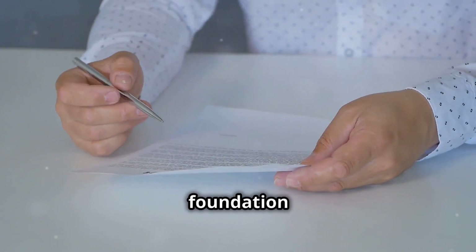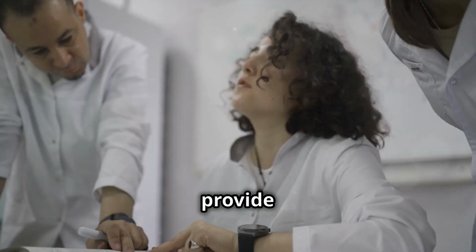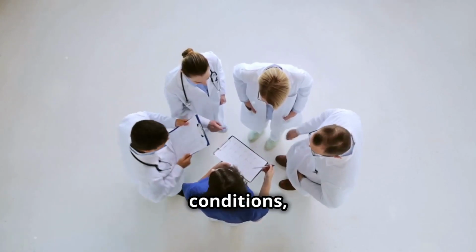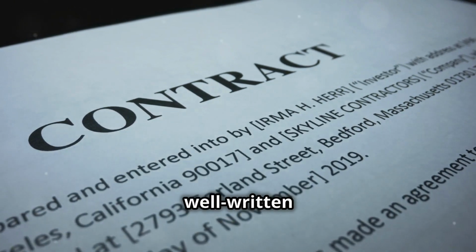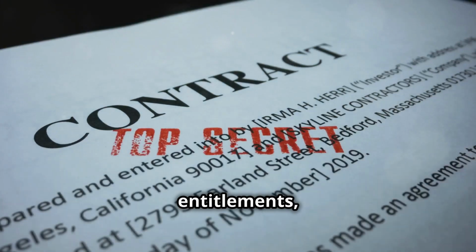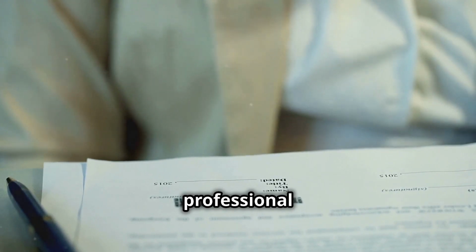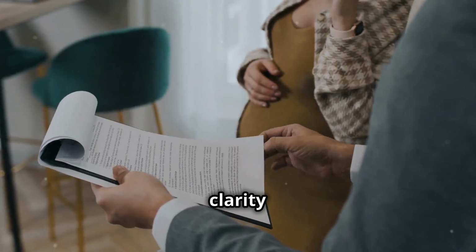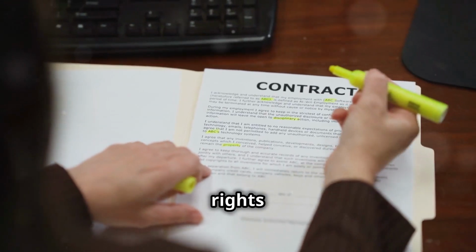Employment contracts are the foundation of the professional relationship between healthcare organizations and their staff. They provide clarity about roles, responsibilities, compensation, and working conditions, creating a sense of security and mutual understanding. A well-written employment contract outlines the scope of practice, working hours, leave entitlements, and disciplinary procedures. It clarifies what's expected regarding professional conduct, confidentiality, and continuing professional development. This clarity is essential for a stable and productive work environment where everyone understands their rights and what's expected of them.